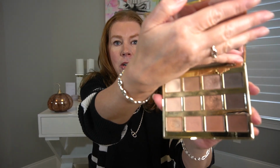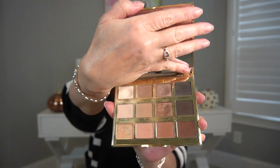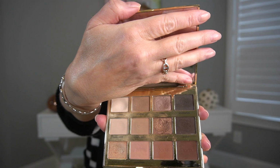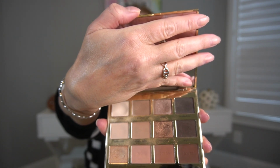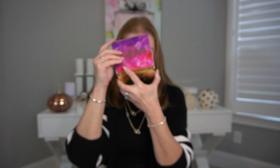The next thing from Tarte, I've showed you this before in a favorites video, and I don't know when, is the Tarte In Bloom Tartelette palette. I'm trying not to blind you here, but the colors are just fabulous. They're very neutral, and I really like this palette, and it smells really good too. It smells like chocolate. It's a fabulous, fabulous palette.